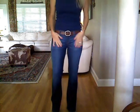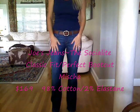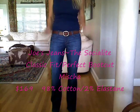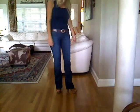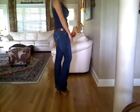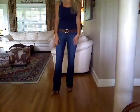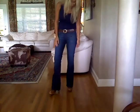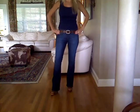These are the Joe's Jeans, and this is the Socialite cut, and I have not worn these before, but I can tell you after just putting them on, they feel wonderful. I mean, these really feel good. I noticed too, they are not quite as long as some of the others, which will be good, because when I want to wear a lower heel, I can maybe put these on. They still look fine, and I didn't have to roll up the bottom or anything.